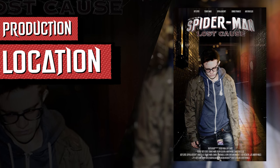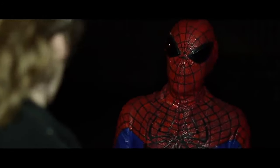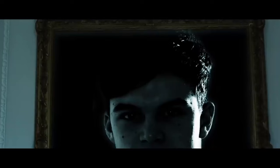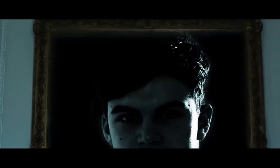So, how did we find the location? With Lost Cause, obviously we had no budget, right? So we couldn't hire out locations. Most of the places we ever went to were in exchange for a video. There's an amazing manor house in the set of Lost Cause, and it's Harry Osborn's house.